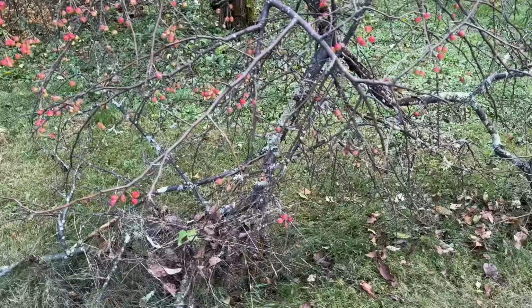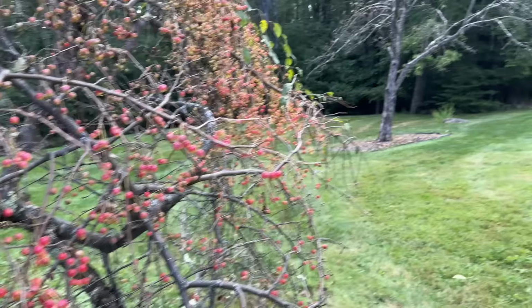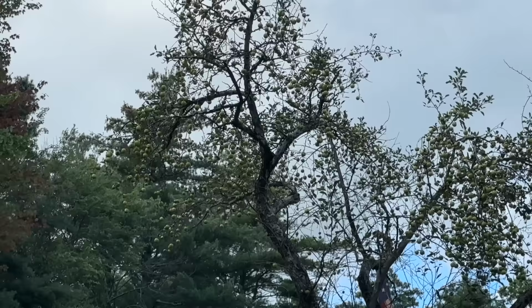But we're losing the foliage here. These beautiful little crab apples are here. And I'm looking at the apple tree that was so beautiful with the red apples. All the leaves died and that's gone. And then we have the apple tree here with the yellow apples that came out, but they're not doing too well. It was doing a lot better.